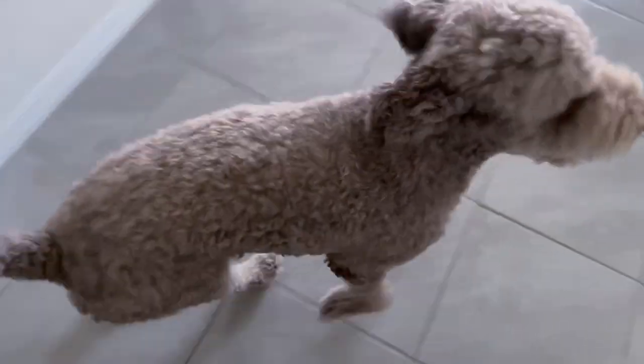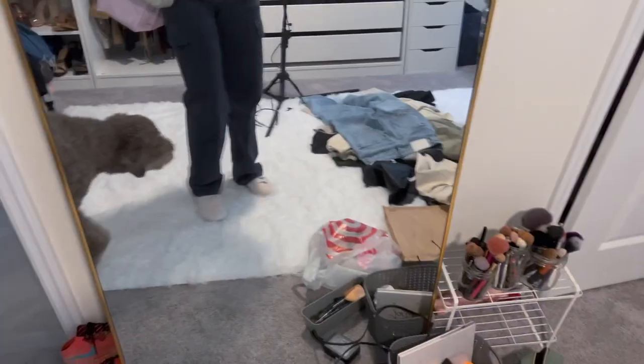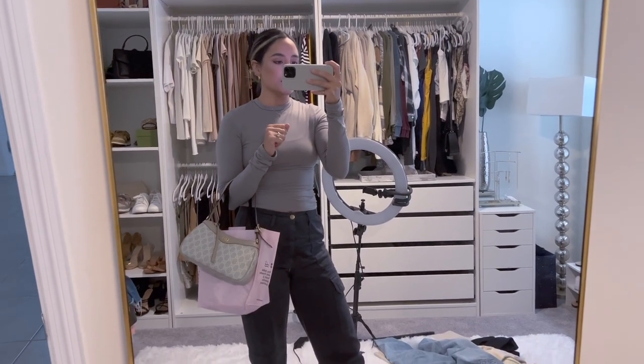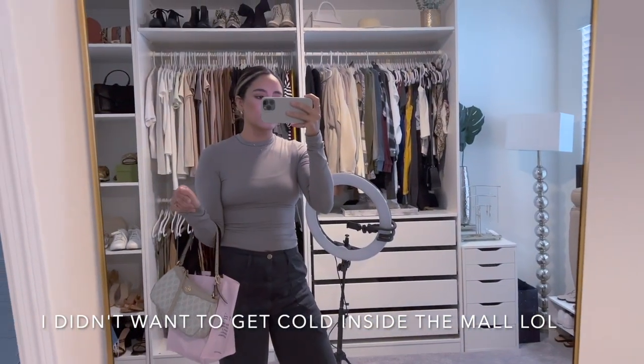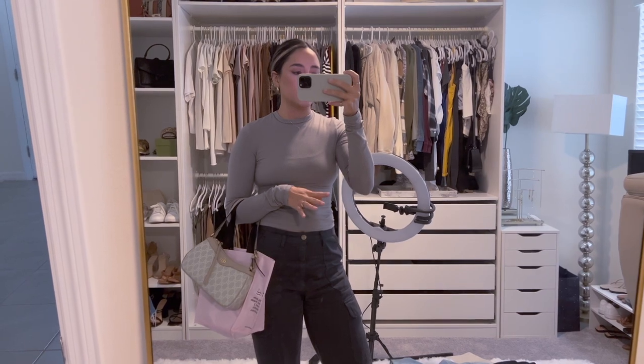Guys, I returned the bag. Hi, Rusty. I just got home from the mall. It was so ridiculously hot and humid outside, and I'm wearing cargos, dunks, and my long sleeve Skims cotton jersey. Oh my God. I cannot wait to take a shower and lay down.